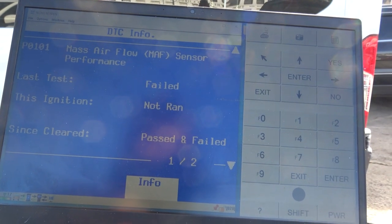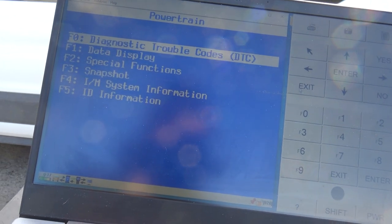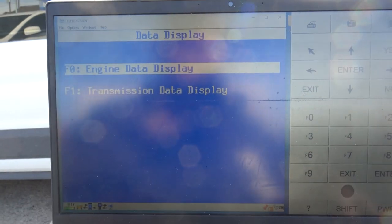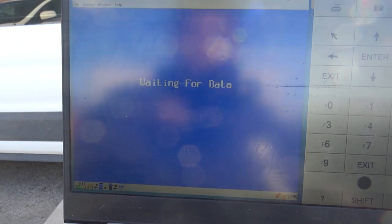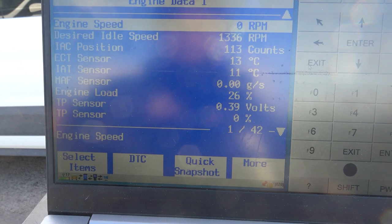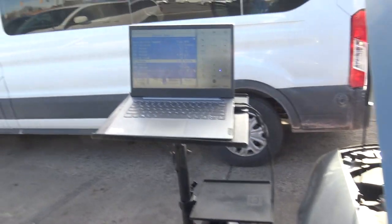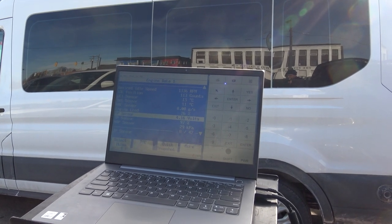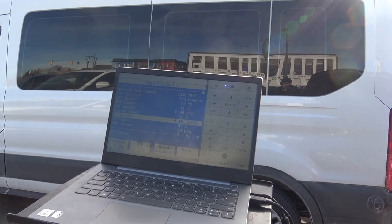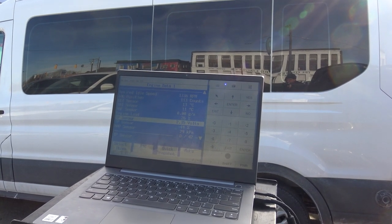Let's back the truck up here and take a look at our scan tool data. Engine data display, engine data 1. I do have that mass airflow disconnected, like I said. Now let's take a look at this throttle position. 0.39 volts. All right, let me go ahead and push the gas pedal here. And I guess it does read okay. 0.39, I'm watching that.